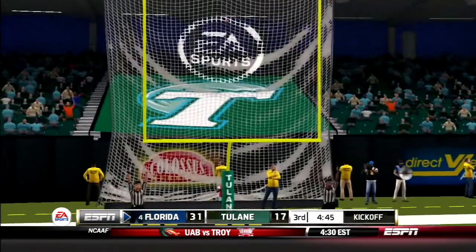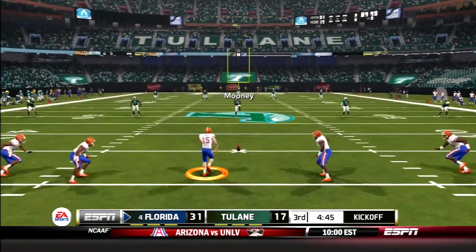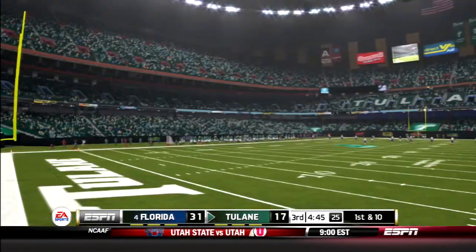And he converts the extra point. And it looks like they're ready for the kickoff. He just drills this one. And it sails out of the end zone for a touchback.